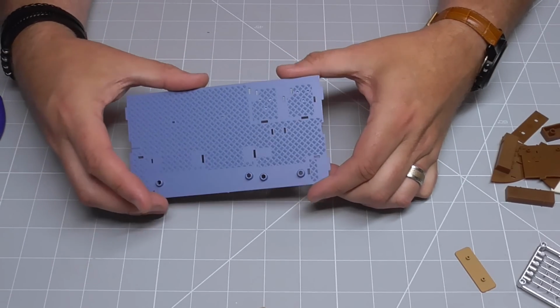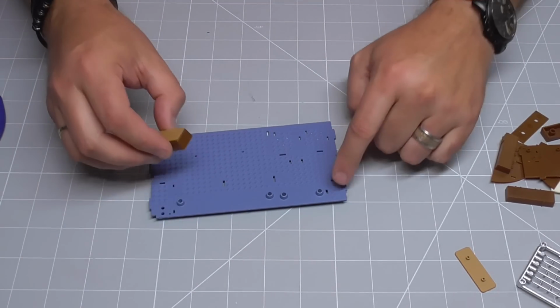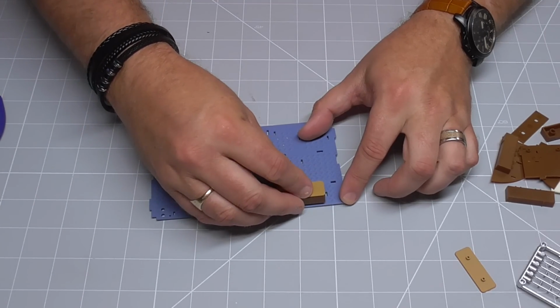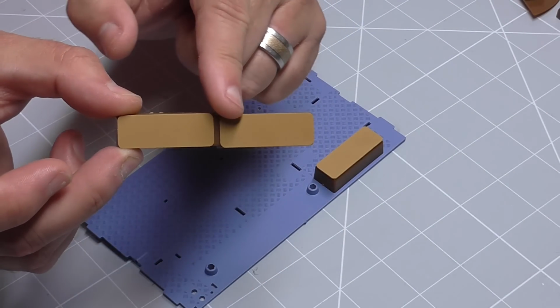So bringing over the deck, which looks like this, we've got the sort of corrugated floor here. We're going to be putting these onto the deck. Now we do have lugs here which are going to go onto the holes here. So this will be the first one going in just there. The second one does have sort of an offset just in the middle there.